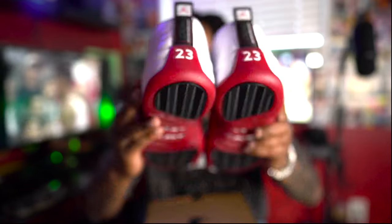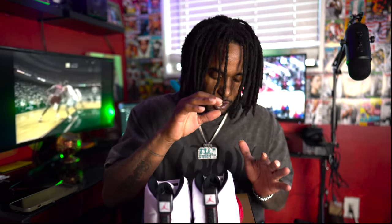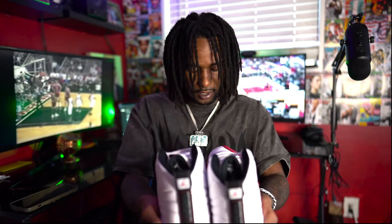The back tab, everything is cool, repping the Jordan brand. And make sure y'all not buying fake shoes, all right? Because there's definitely a lot of defaults on these. The fake shoe creators can never capture how to make a perfect Retro 12, so it's easy to spot a fake. Look at the back tabs, look at the toe boxes and everything. And make sure you're cool. But overall, I love this shoe.